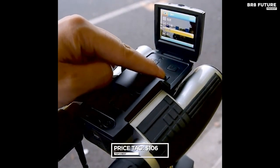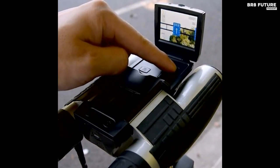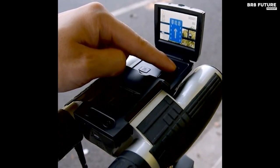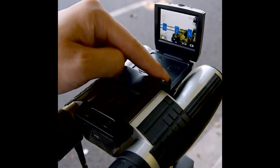Priced at just $106, these binoculars are a perfect companion for hunting, fishing, birdwatching, outdoor adventures, surveillance jobs, or simply enjoying concerts and sports.